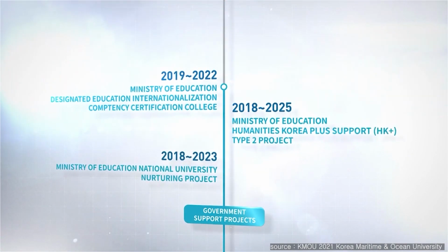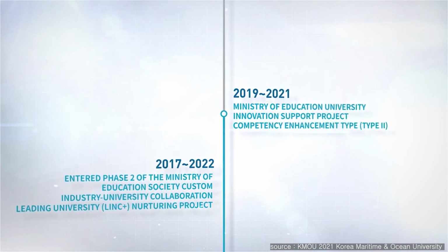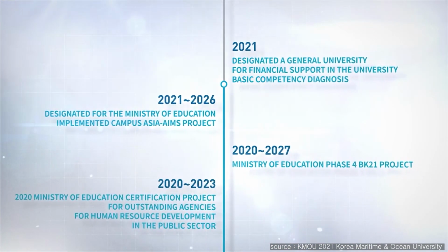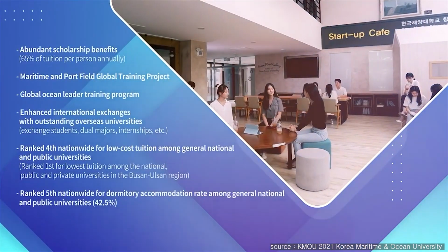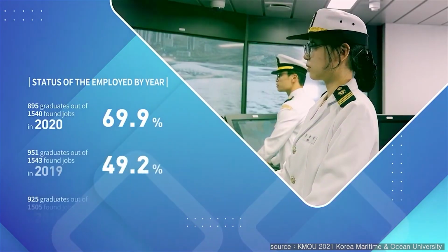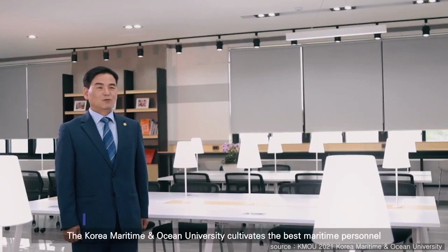Having been selected by the Ministry of Education for a core project, the Korea Maritime and Ocean University is receiving solid support and will provide a high standard of education to students so that they can lead the future of Korea's maritime industry. The Korea Maritime and Ocean University is active in exchanges with excellent universities overseas and is developing global ocean leaders. Here, our global personnel dream big.